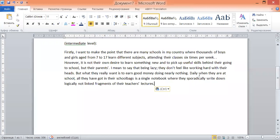Well, here it is. Daily, instead of every day, daily, when they are at school, all they have got in their school bags. You see, I use the construction have got. All they have got in their school bags is, again, these words make up one subject because all these words can be substituted with the word it. It is a single notebook. Can we select this? Yes, we can. That means that all these words which make up the subject are the subject. So all they have got in their school bags is a single notebook where they sporadically write down logically not linked fragments of their teacher's lectures.